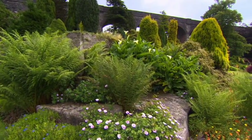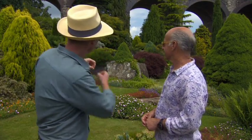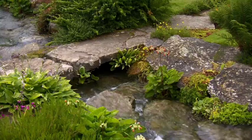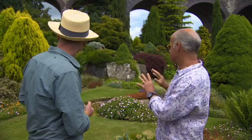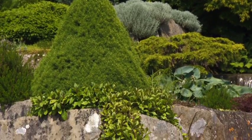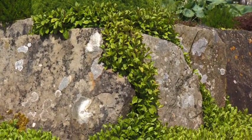The structure of the planting, for a start, you know, we've got the lovely upright junipers and the yews and the form of the plants and the contrast in the winter. It must really look fantastic too. It does, because of course you've got all the shape of the rocks and the conifers. It's slightly starker, but it's still very exciting. With the serrata stigma just cascading down over the front of that rock, that is absolutely beautiful planting.